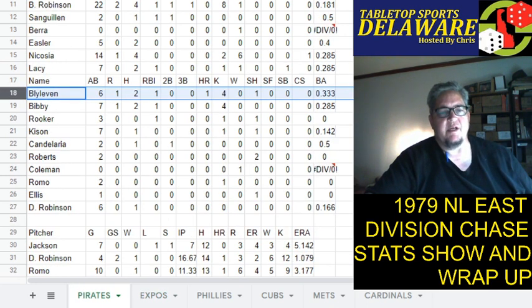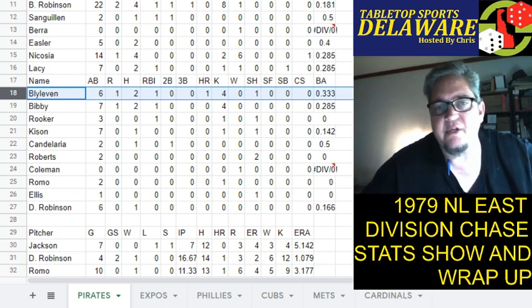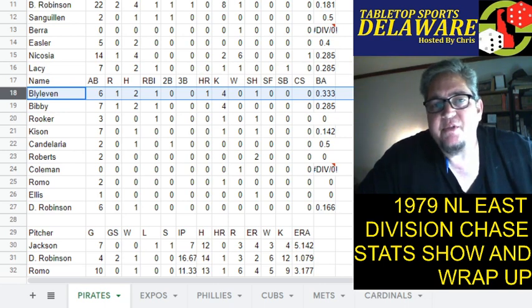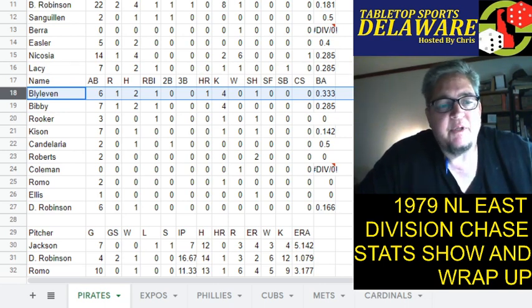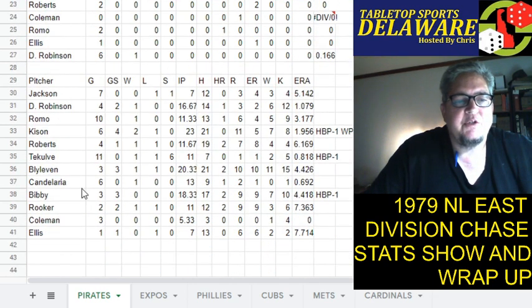Both teams' pitchers got a lot of at-bats. I just thought that list was smaller for Montreal for some reason. But no, both 7 for 36 Pittsburgh, 7 for 37 Montreal. So pitchers comparable at the plate for both teams. Let's go to the pitchers.